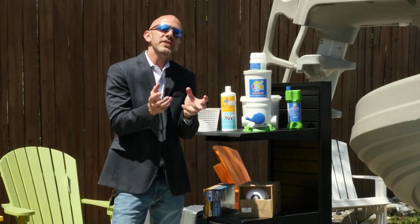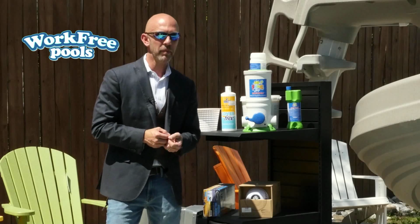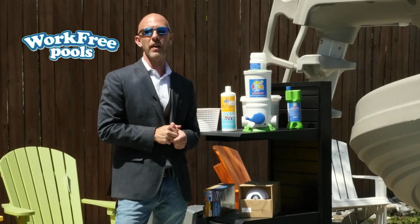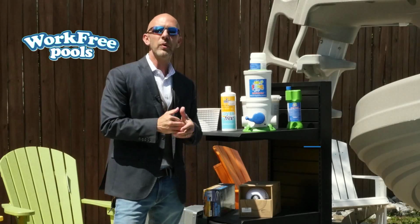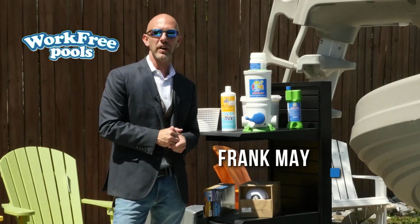Combine all these things together, and we've tackled most of the hurdles that prevent people from diving into the fun of pool ownership. Knowing that your kids would love their summers so much more, pool ownership can be far more play and far less work with a WorkFree pool.